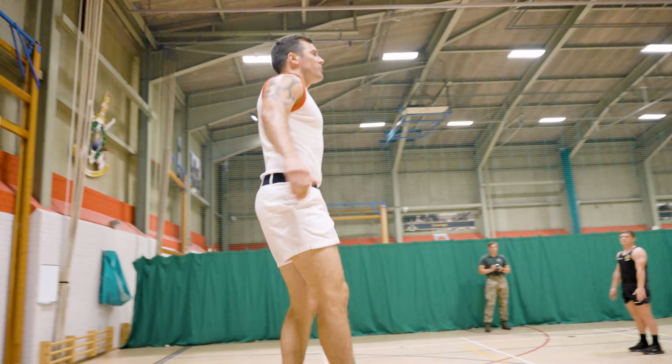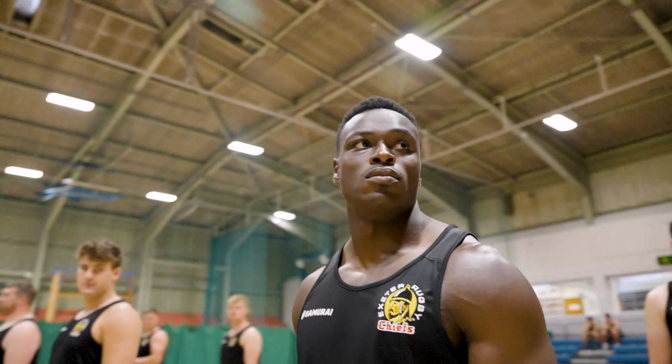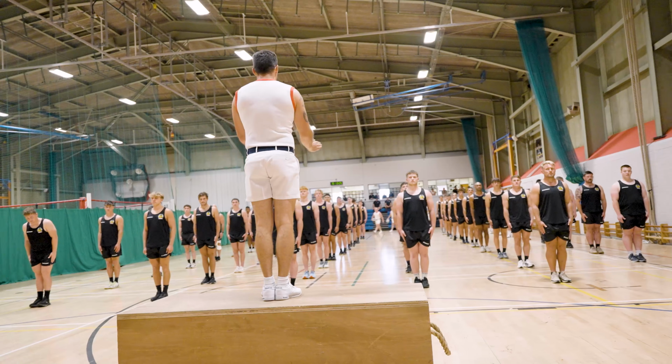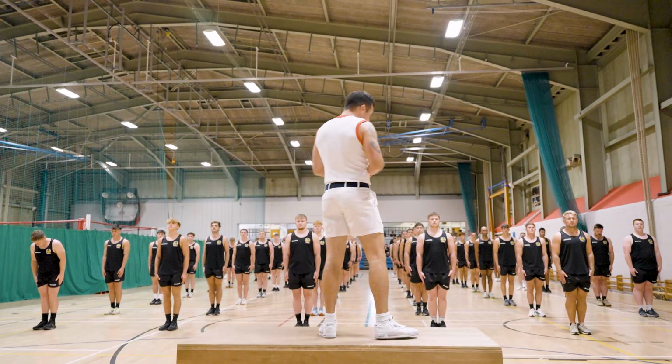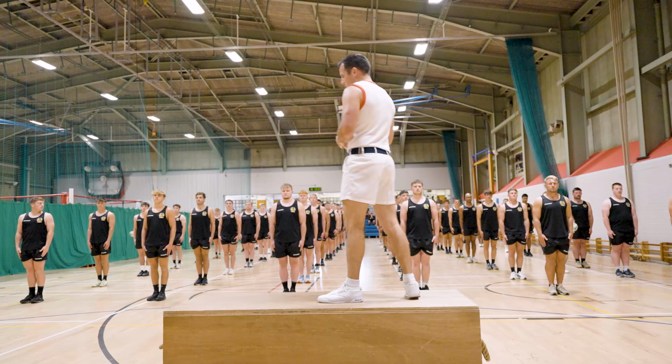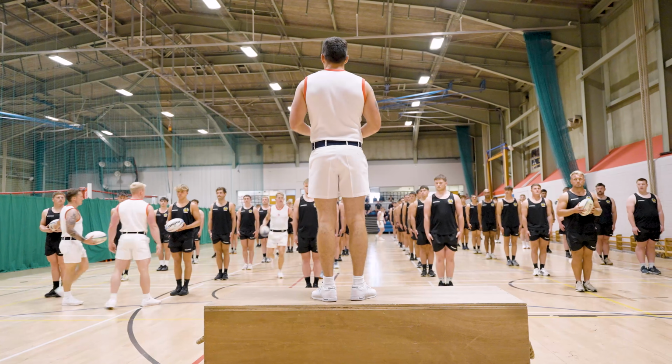Everyone up to attention, so the position you were shown earlier. Okay, so your arms are tucked in, fingers straight, feet together, toes just slightly pointed out. Okay, yes please instructors. Okay, so front rank is about to receive your job.